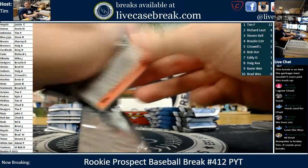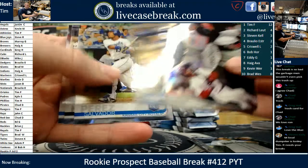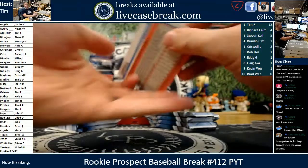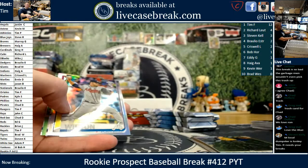So pretty. All right, Topps Chrome Jumbo, first pack. Right into it here. Max Muncy Prism Parallel for the Dodgers. Base. Pack number two. Local dumpsters. Lonely. Cionel Perez. Nice Vlad. Chrome rookie. Not Murray. Steve R. I think that's a second Vlad. I can't remember. Bryce Wilson Refractor.